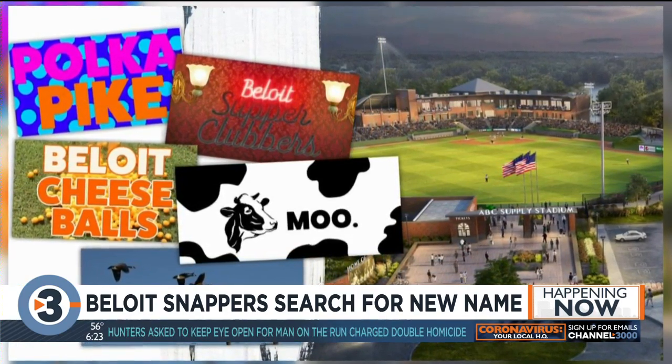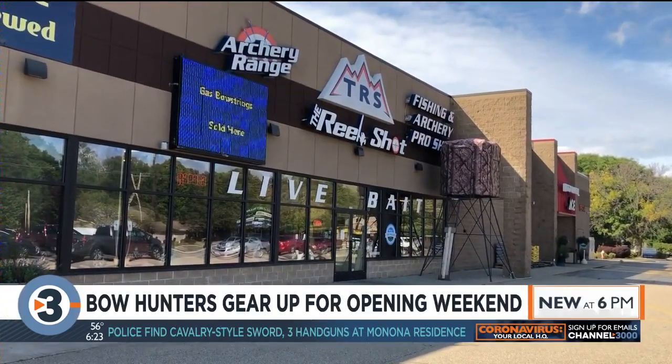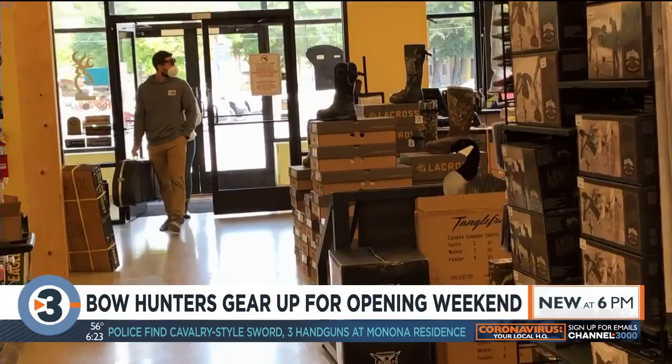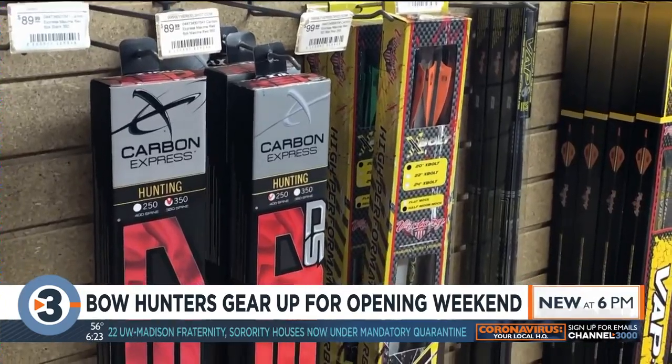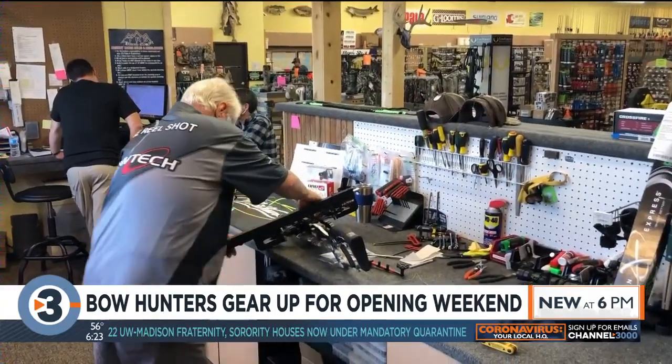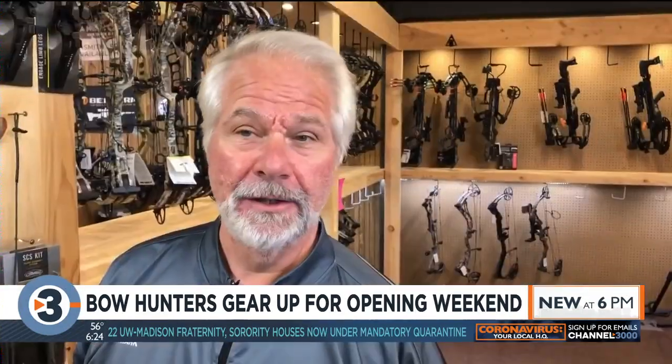Thousands of archery and crossbow deer hunters are getting ready to hit the woods for tomorrow's season opener. Eric Peterson has our story on the preparations from the Fox Valley. Inside the Real Shot in Appleton, hunters are picking up last-minute items like arrows, broadheads, and getting equipment fine-tuned ahead of the archery opener. Extremely busy. I mean, there's normally one guy in our archery department that mans it. There's 3 of us back there, and it's all we can do to keep up with the volume.